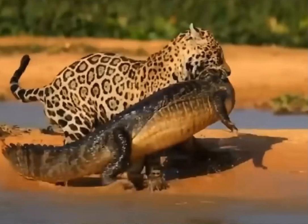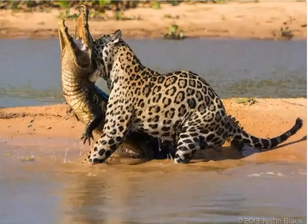And this is off the internet. That's why the quality is not so great. But that's what the biologist was telling us, that apparently the jaguar's bite is the most powerful of all the big cats. So when it grabs a crocodile like that, it actually crushes the back of its head. So the crocodile is toast.